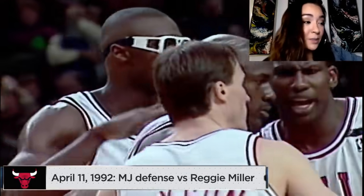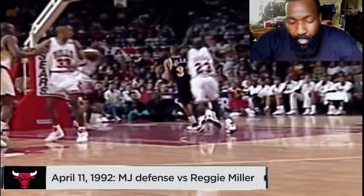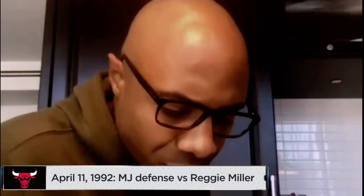I mean, it was a nice play that they ran, but not nice enough. Jordan did not get screened, recovered, blocked Reggie's shot, and then saved the ball from going out of bounds. See, that's a clip that you show if you're a head coach. I like the fact that MJ has his arm in there.